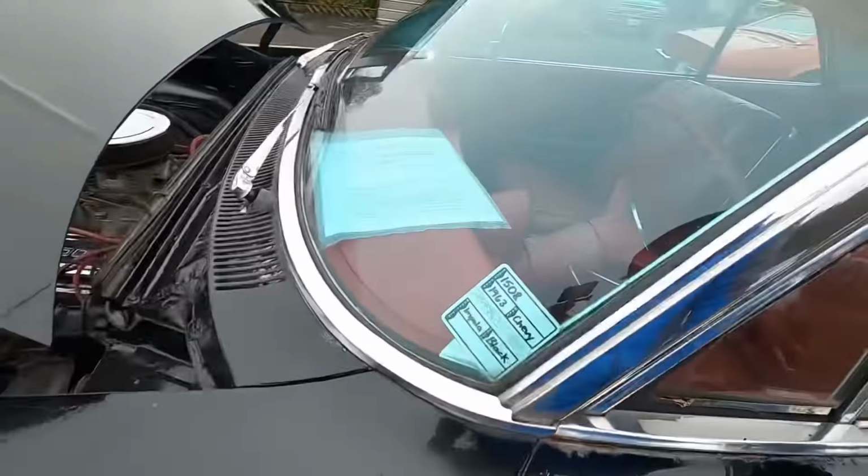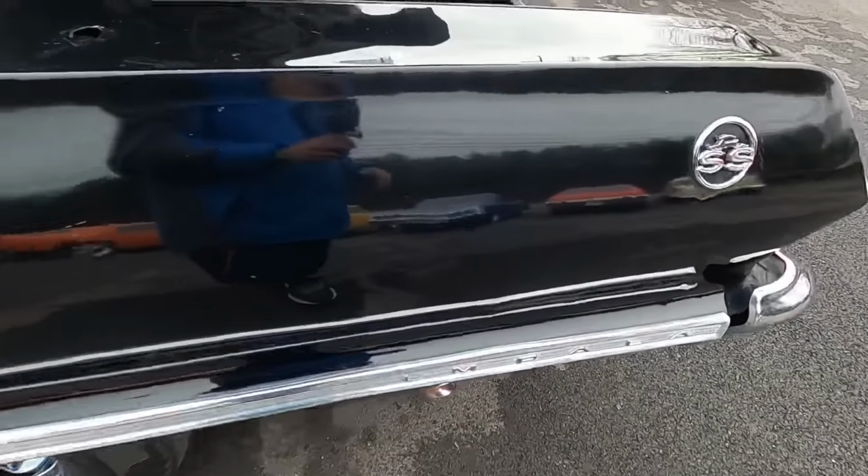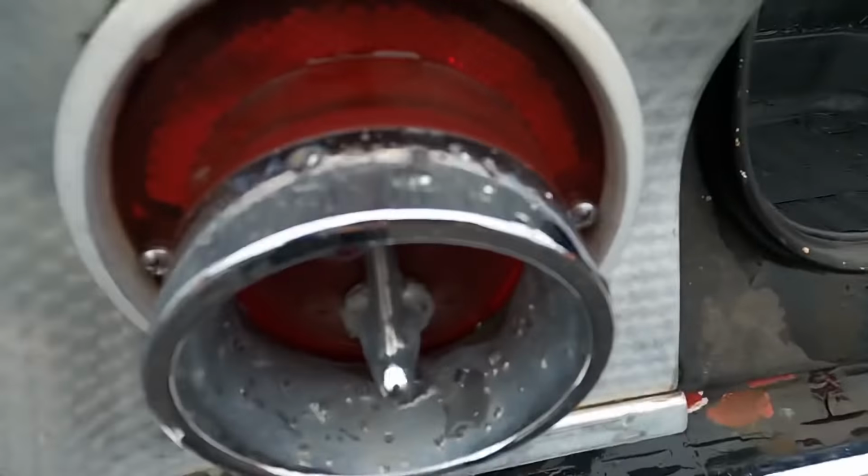So mainly we're going to start looking for dents and rust, because all these imperfections on the paint, there's just too many to point out. Missing the two antennas on the back. Without them, water will get in your trunk. Pitting on your tail lights, pitting on your rear bumper.